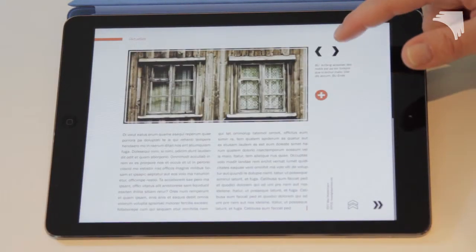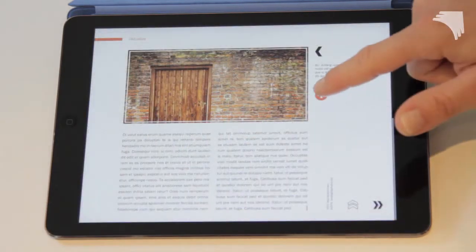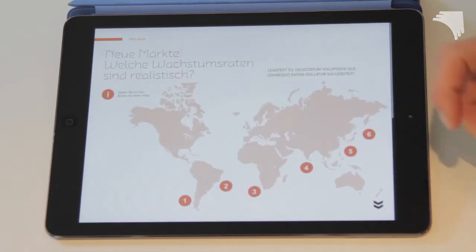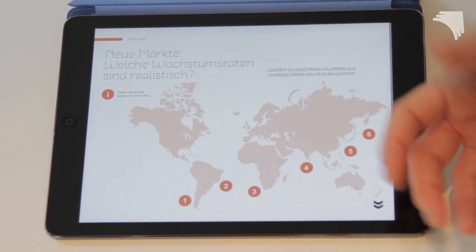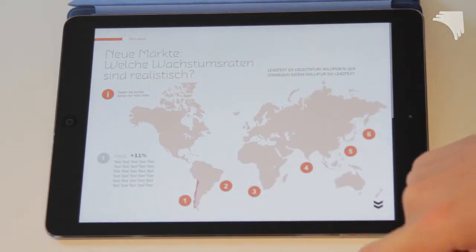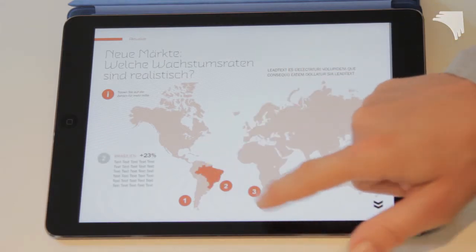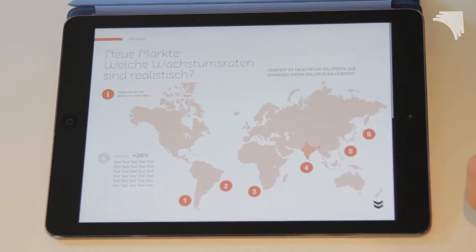I have a picture gallery. I can zoom in, I can zoom out, and I always show the reader what he or she can tap. Then I have an infographic, so to speak, an interactive graphic. I can tap on the numbers to get more information about certain countries. As you can see, India. So that's also quite useful.